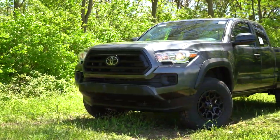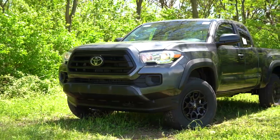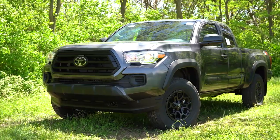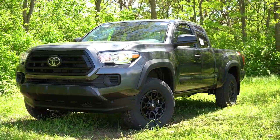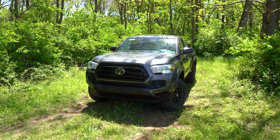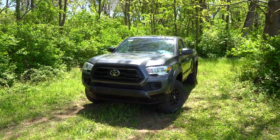Just down below underneath of those headlights though, fog lights will come in the SR5 trim level and up, so we just missed them here on our SR trim level, unfortunately. But TRD Pro front skid plates, of course, coming with the TRD Pro, obviously. And if you were looking for that hood scoop that the Tacoma has come to be known for, that is going to be found on the TRD Sport trim level and up. So that's how you're going to go ahead and get that. But pretty much rounds out the front end of this one.